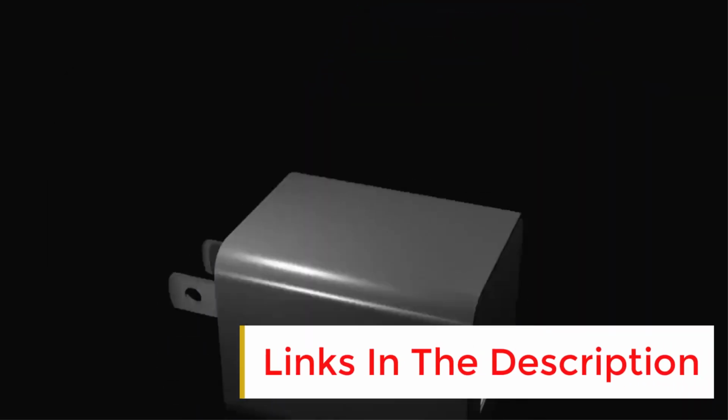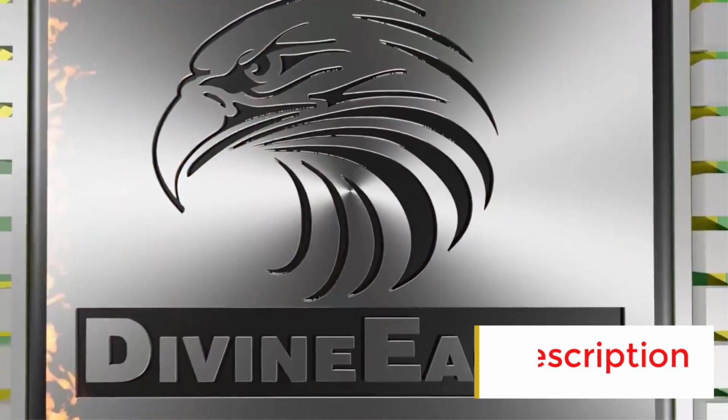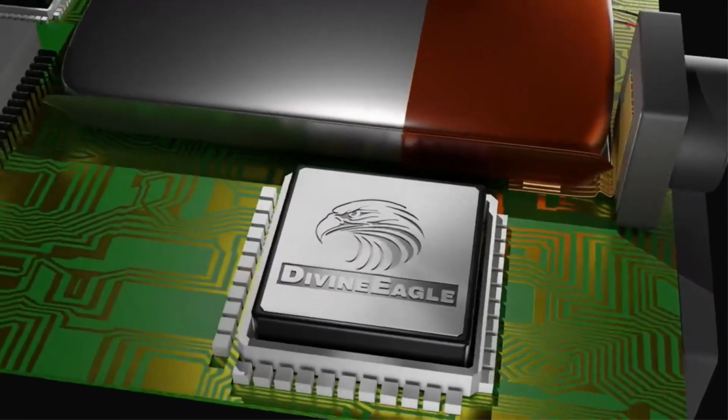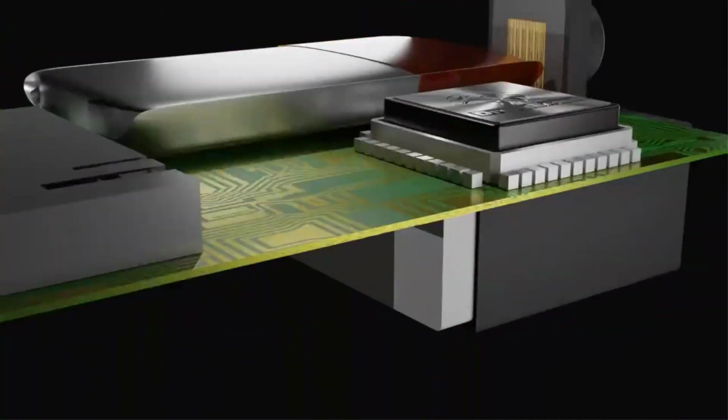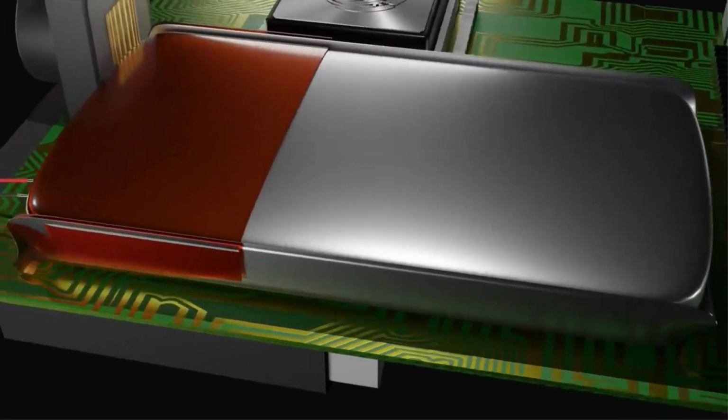This camera is smart. It starts recording when it senses movement, which is perfect for security and keeping an eye on things. The camera can save up to 96 hours of video on a big 256 GB memory card. So, you won't miss anything important.